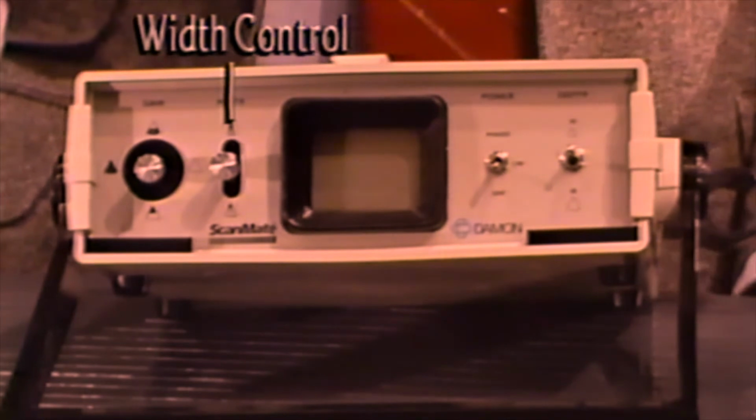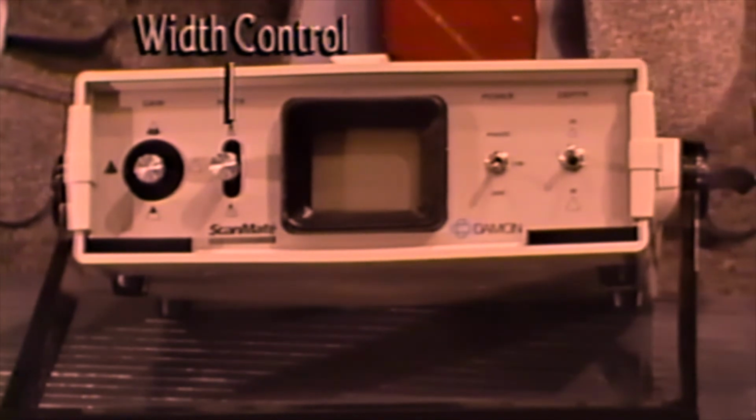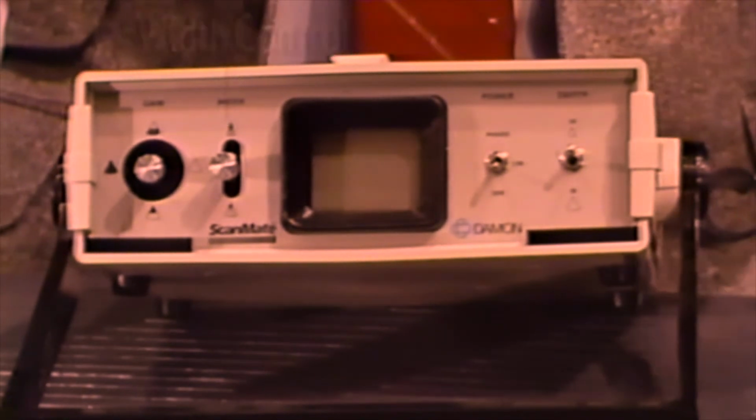The sector width control allows a field of view from 40 to 80 degrees. Through selection of smaller sector widths, the ScanMate automatically increases the scan rate from 24 to 40 frames per second. That's the fastest scan rate of any ultrasound available today. The higher rates improve the resolution and diagnostic information for organs requiring dynamic studies.